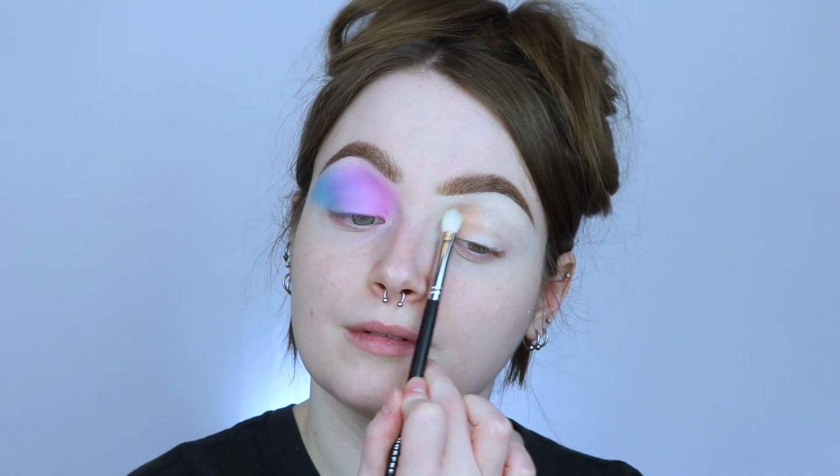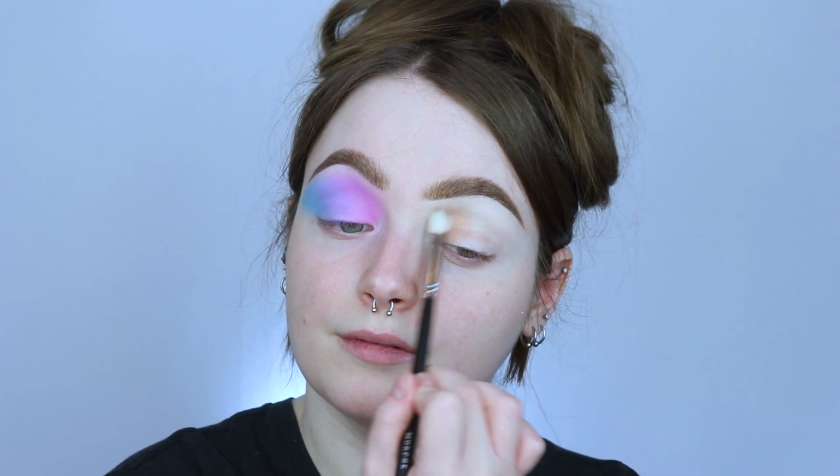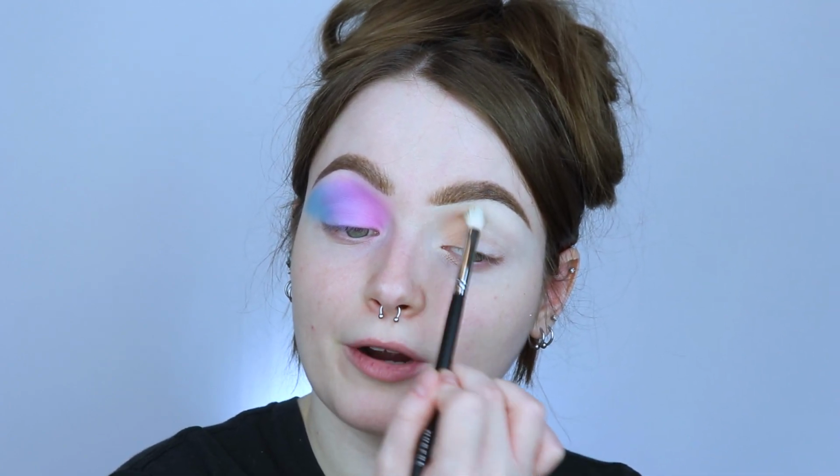But I'm taking it on this Morphe M456. And again, I'm packing it onto my lid first. And then I'm going to buff it upwards towards my brow.